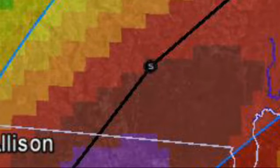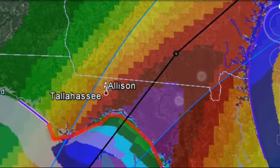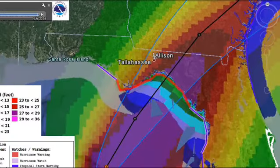That is 7 a.m. Friday, which is the same place. So they have not moved where they thought it would be at 7 a.m., but they did move where they thought it'd be at 7 p.m. So a little bit longer of an impact there than what they were projecting for it just to skirt through.